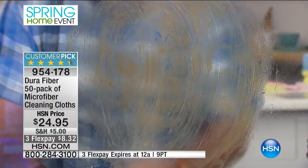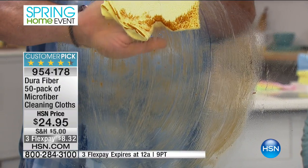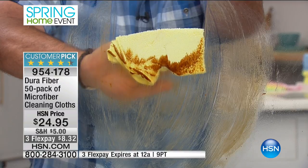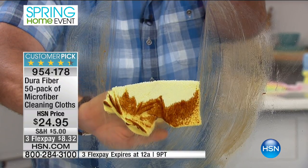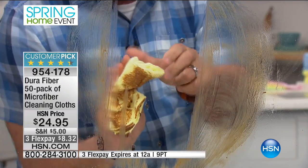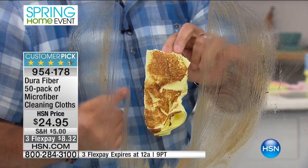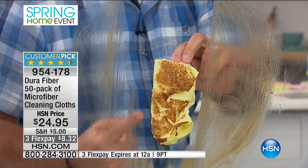So now I'm going to take a DuraFiber cloth with just water on it, no chemicals at all, and that's the big deal with these, is chemical-free cleaning. Watch this. As I go down, those 200,000 cleaning fingers per square inch are grabbing the grease, the grime, the grit, and pulling everything off of here, leaving it not only clean, but dry as well. So when I get to the bottom, look at that. All the grease is right here on that cloth. Now, are we going to throw this away? No, we're going to wash this, and you can wash each one of the cloths you're buying today 500 times.